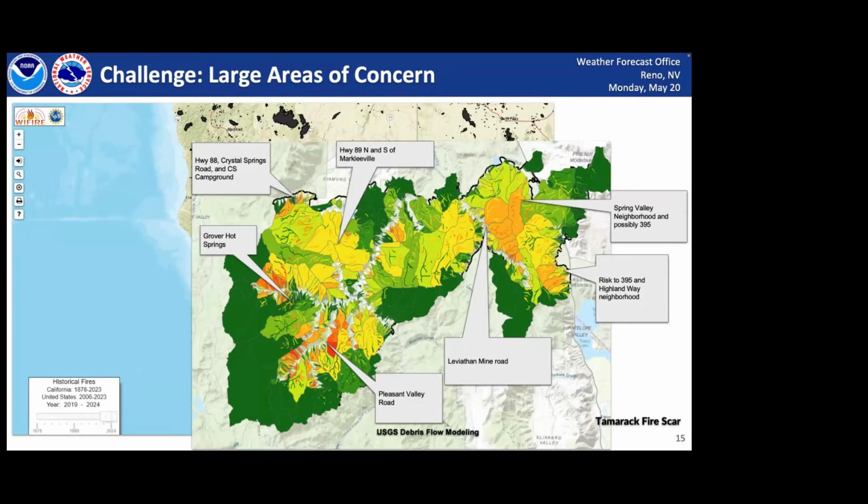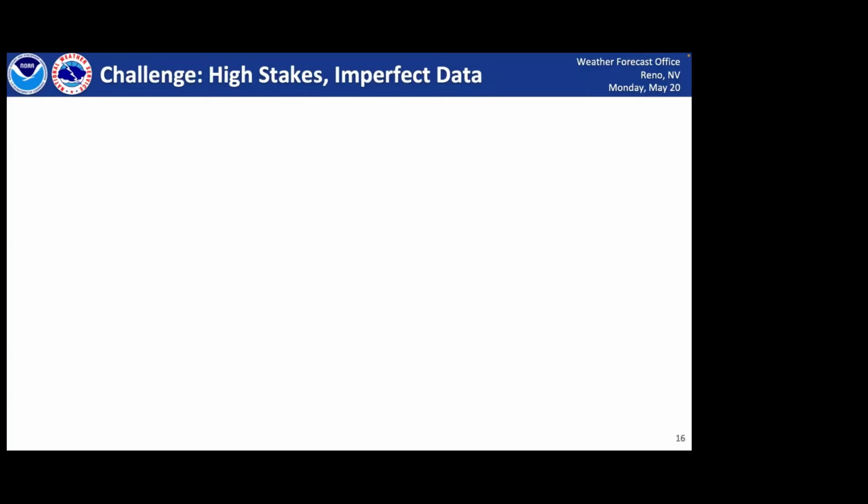How about aviation? How about the airports that are calling us? How about the ongoing other wildfires that the firefighters need to get to safety? We are juggling an enormous amount of things as we're watching this, in addition to trying to figure out every little basin on that burn scar. And not just one burn scar, but sometimes upwards of 20 burn scars in our local area. So this is really high stakes situations, but we're dealing with imperfect data.